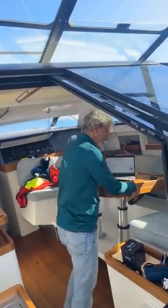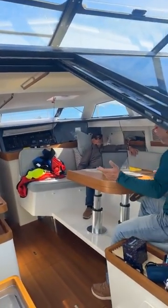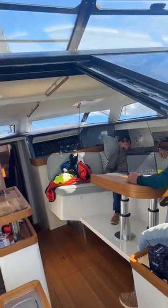Philippe is doing a little work. He's got the gimbal salon all set up, so he's basically pretty much horizontal, able to work while we have about probably an 18-degree heel.